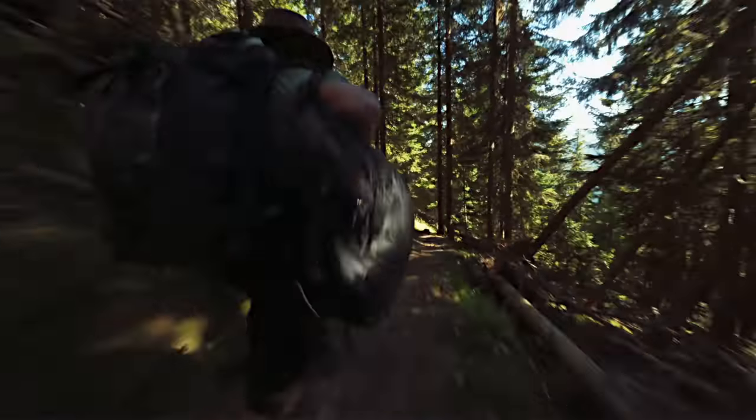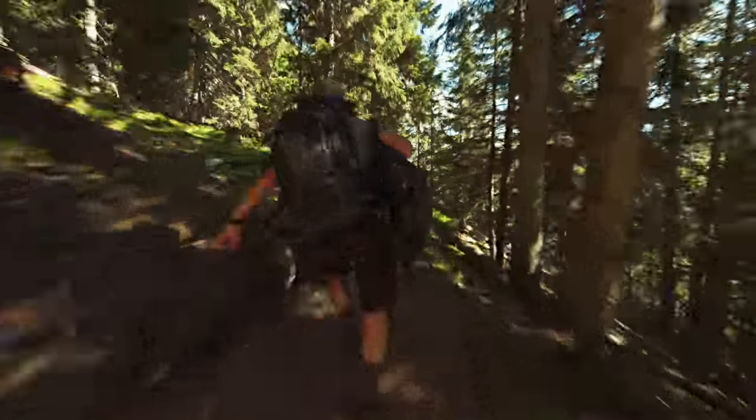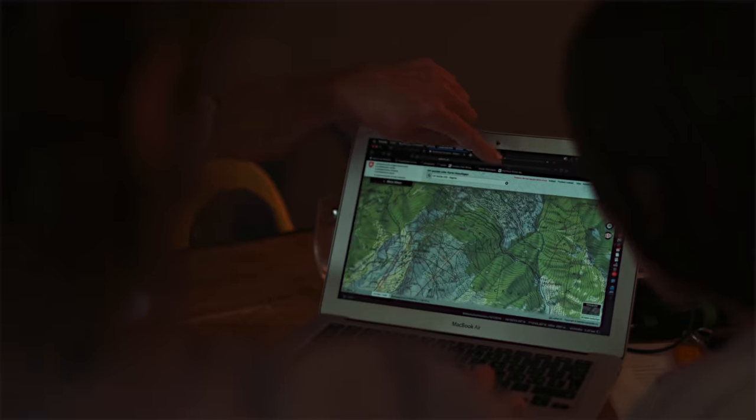Get the shot, Gowdy! Give it all in the air, don't fall.